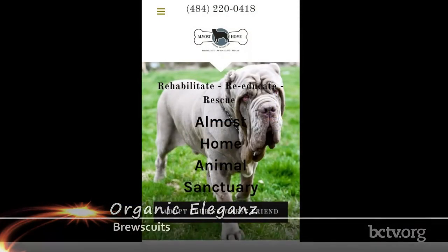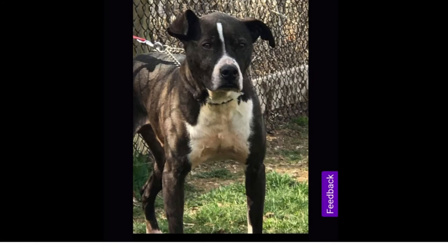Welcome. And just going to go back and show some information again for those who might have missed. These are the dogs that are available to be adopted at the shelter.